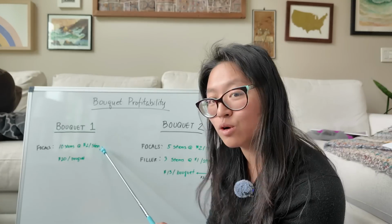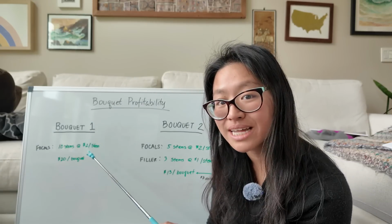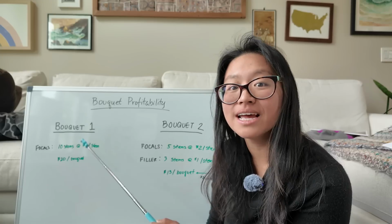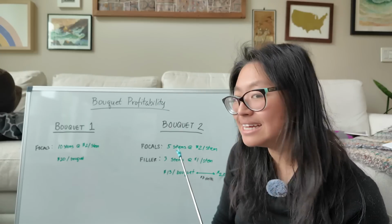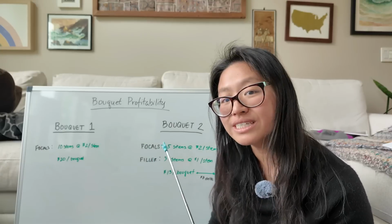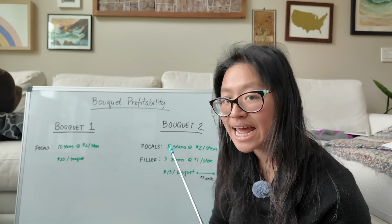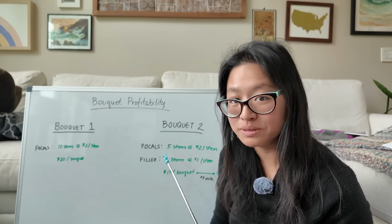In this example over here, 100 bouquets at 10 stems is 100 times 10 or 1,000 stems. You need to harvest, process, and put together 1,000 stems into 100 bouquets. In this example over here, because you only have 8 stems instead of 10, you are saving yourself 200 stems on a weekly basis. You only need 800 stems to harvest, to process, and to put into bouquets.